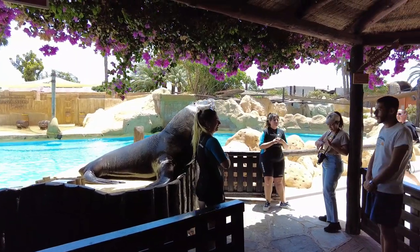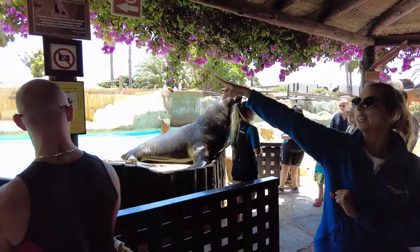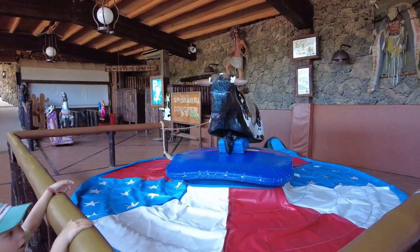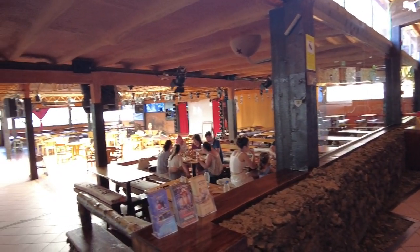So people come along and get their pictures with this thing. So now I'm on the main restaurant. I think it is the main restaurant actually. I think this is where you would come if you're going to do the country and western night, where they have live entertainment, etc. But take a look. They've got a mechanical bull you can have a go on. And this is like the stage.